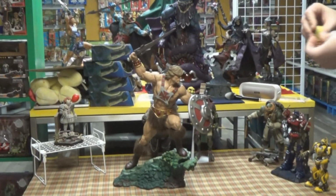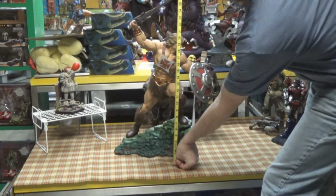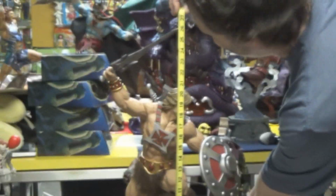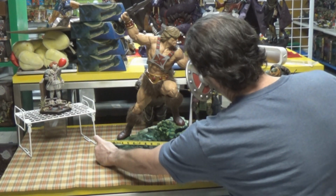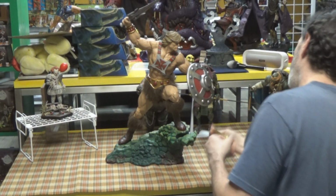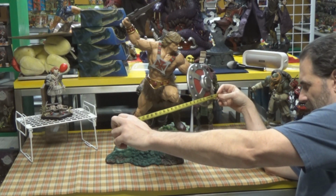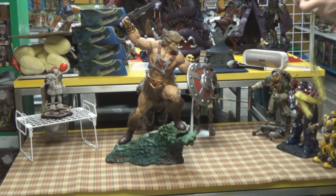So let's get some measurements. From the base to the top of the sword, it's about 26 1/4 inches. Base across to the end of the shield looks like about 18 inches. That's not so bad. And then coming forward, looks like it's about 10. So you don't need too deep of a space.